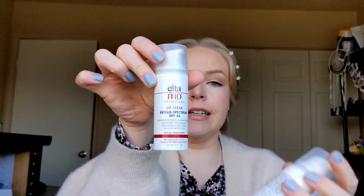So now we're going to move into all of my skincare products. Whew, just buckle in. Let's start with this one. This is the Ulta MD UV Clear Broad Spectrum SPF. Oh, wait a minute. SPF 46. That's right. So I have 2 of them that are UV clear. And then one time I went to buy it and they were sold out. So I tried the UV Daily, which was a bust. Not as good.